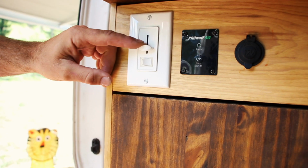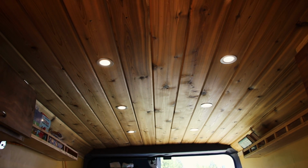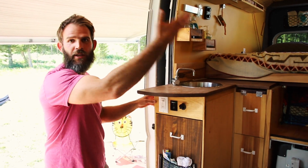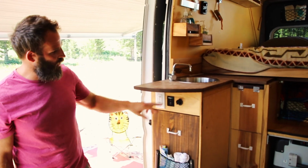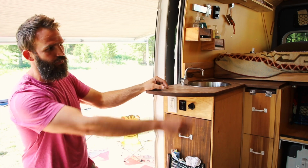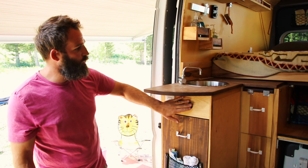And we also put our lights here on dimmers. And if you're outside, you can turn them on and off as you please too, and you don't have to get back in the van to do funny business. And then we also put our inverter here, so it's just a button, and then it runs everything off, and we have 2 outlets over there.